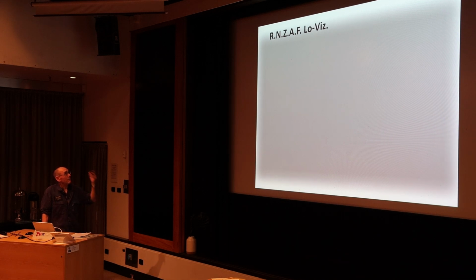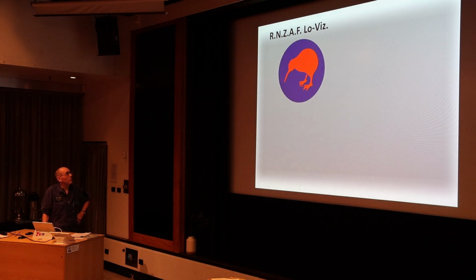So our RNZAF roundels, we started back in the early 90s, and we had a blue and red roundel. We made the Kiwi bigger, took away the white, and came up with this one. And that was on our camouflage C-130s, Skyhawks, and they had a fin flash to match, which was just blue and red with no white.